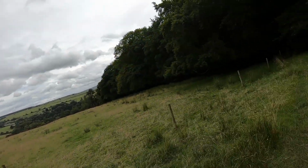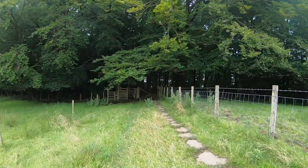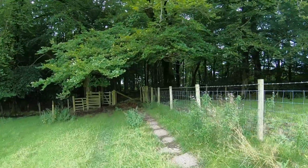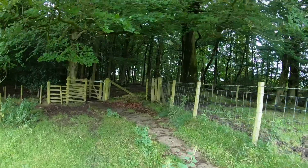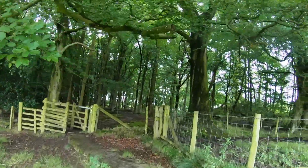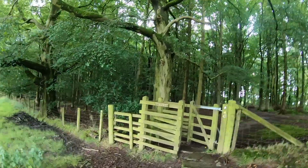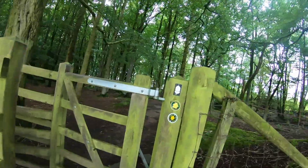So now we're entering a spooky wood. Check it out. Very dark and spooky looking, this wood. Wow. This is probably the darkest and spookiest wood we've been in so far on this path. The others were forests, but this is a proper old ancient wood. Look at that. Combe Crag Wood. So that's where we are. There's the trusty acorn.